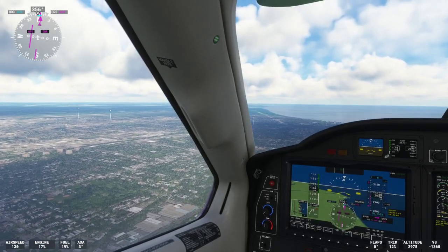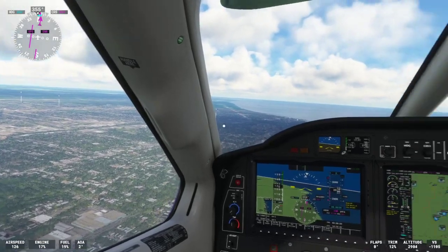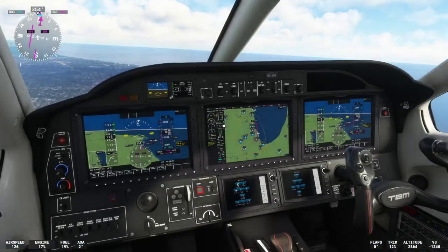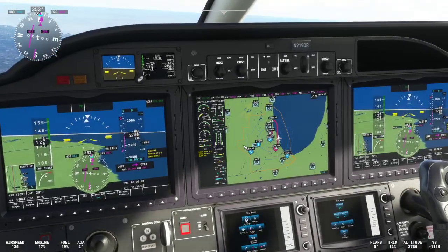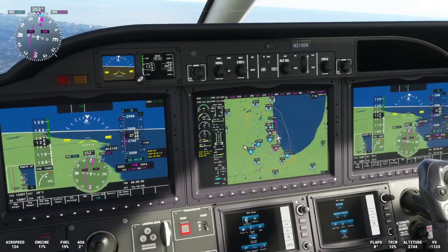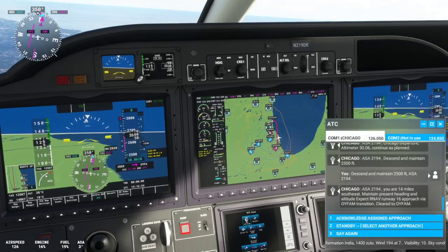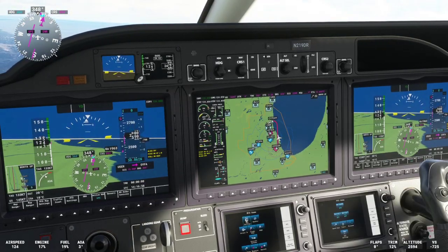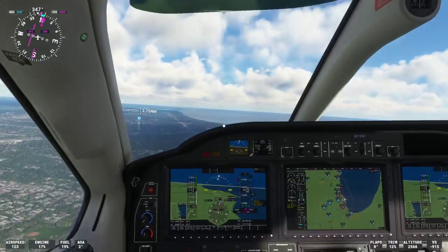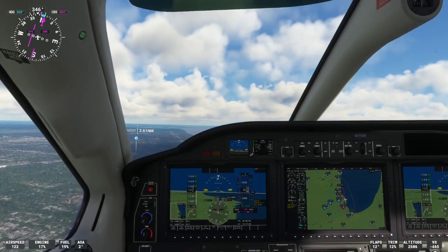ASA-219-4, you are 14 miles southeast. Maintain present heading and altitude. Expect RNAV runway 16 approach via OIFM transition. Cleared to OIFM. RNAV 16 via OIFM transition. Going to OIFM. Maintain present heading and altitude. Expect RNAV runway 16 approach via OIFM transition. Cleared to OIFM, ASA 219-4.